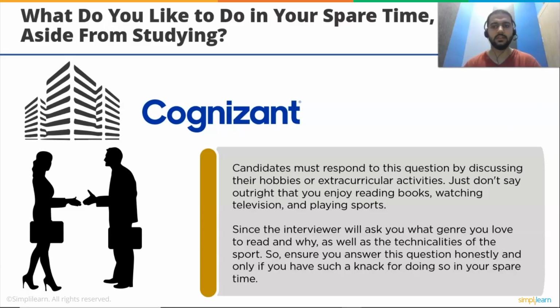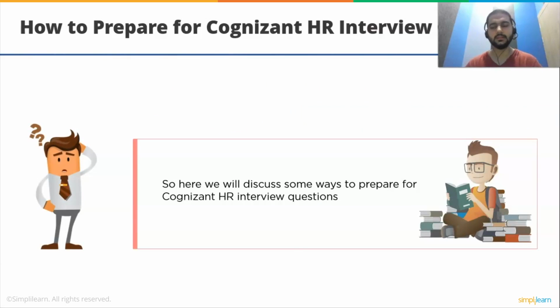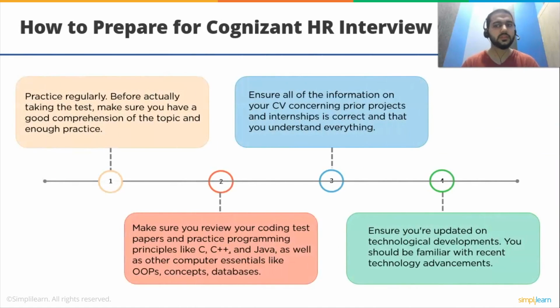So these were some Cognizant HR interview questions. Now let's understand how to prepare for these HR interview questions. All right. So to prepare for these HR interview questions, you must participate regularly before actually taking the test. Make sure you have a good comprehension of the topic and enough practice. Reading good literature or registering for a suitable online course can help you clear your doubts.